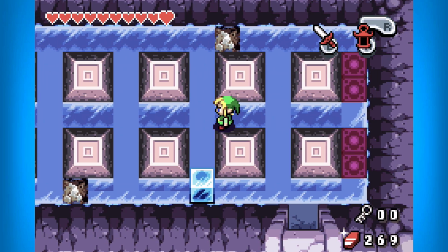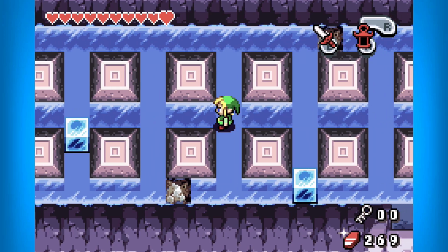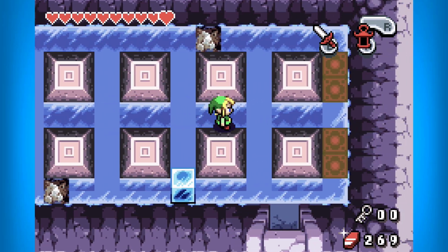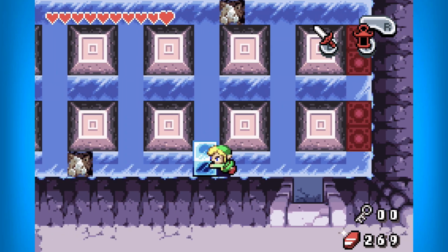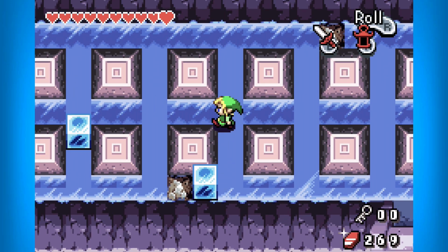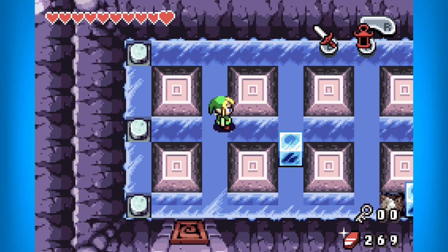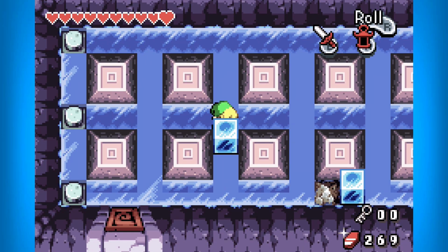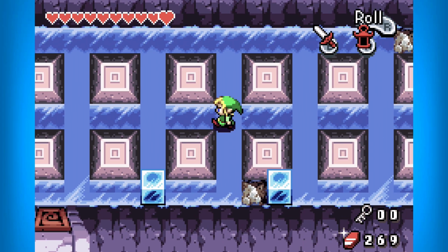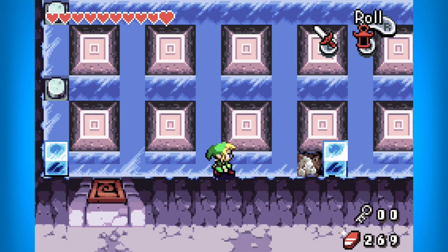It's another block pusher. I think we just gotta get... Oh, well, we should evaluate the whole room. Well, I guess I pushed that one. This is one of the most memorable puzzles in the dungeon for me, besides the light ones. This one kind of has it all.